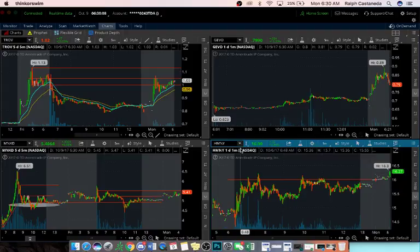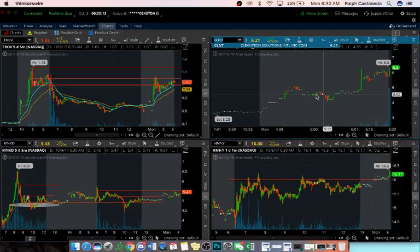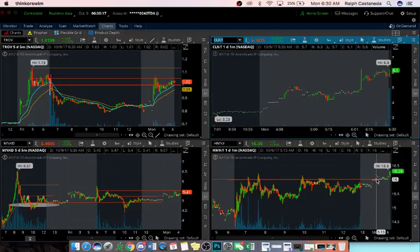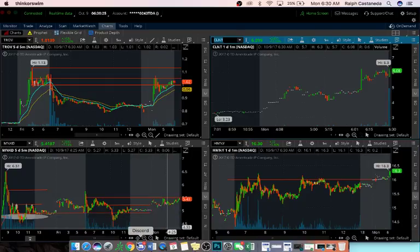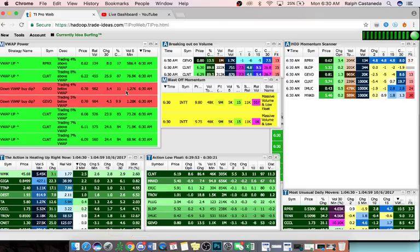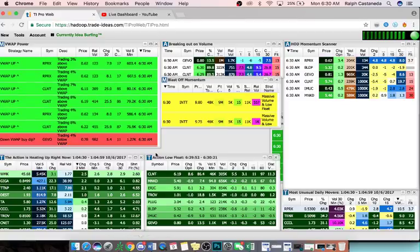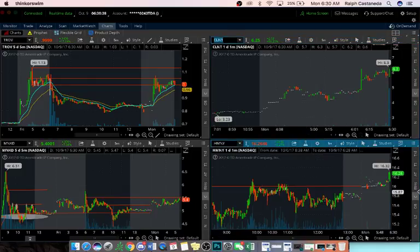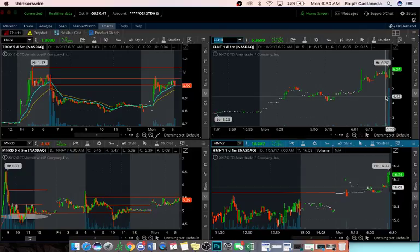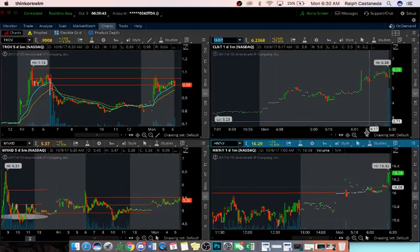CLNT. Should we take out GEVO? 6.30s. Trying to see if HMNY could hold $16. CLNT just closed a new high. TROV is still above 1. GEVO is not feeling it. Let's see. CLNT. 6.37. So let's see.